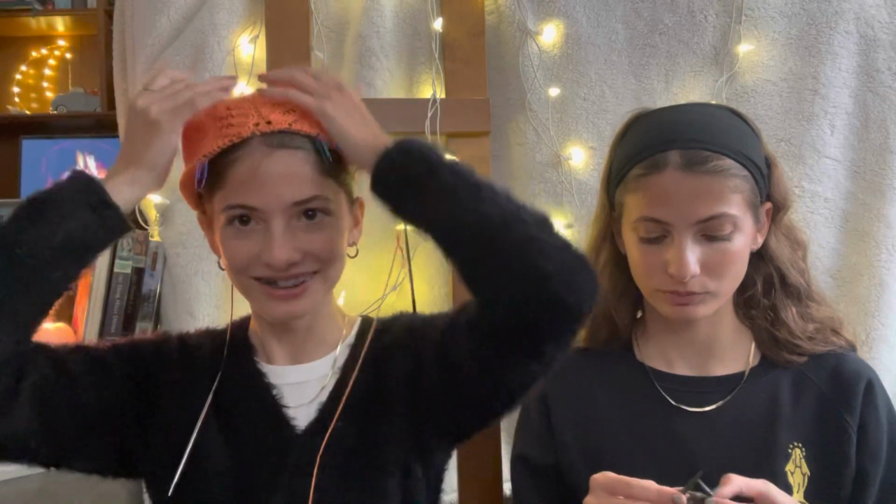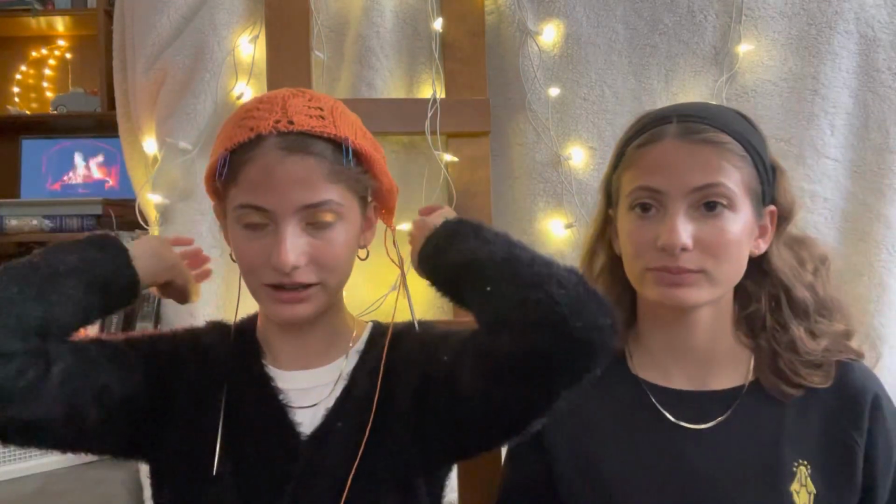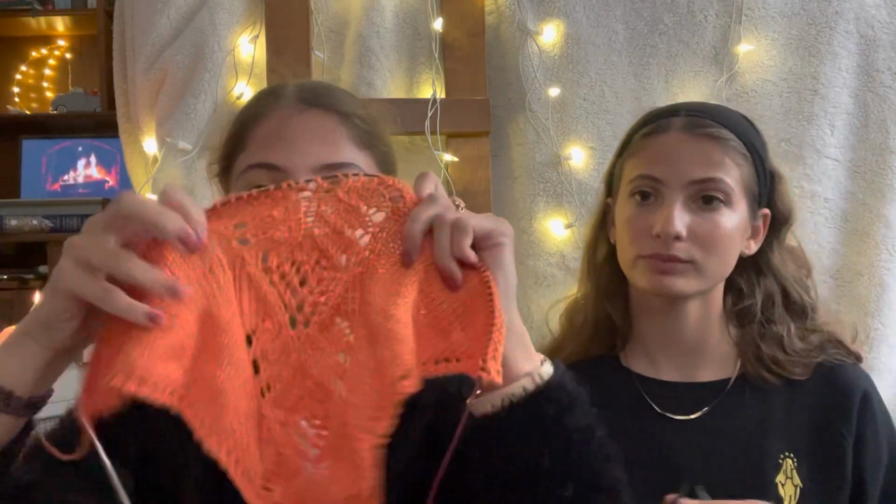I'm really just, this looks silly. I'm probably just gonna make the biggest size because it is supposed to be for children, but I'm still deliberating when to cast off. But it's very nice because it has the perfect amount of mindless knitting. All of this is just mindless, but then it has that little spurt of fun lace that you get to work on in the middle.